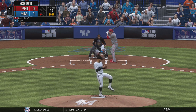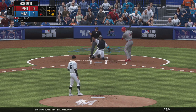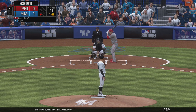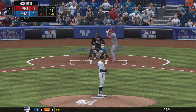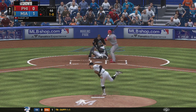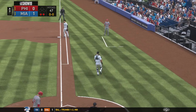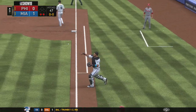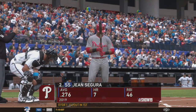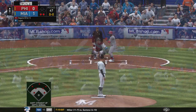First offering on its way. Down on the shins and missed with it. Ball 1. Phillies are still looking to crack into the hit column in this one. Pitch popped up. And he'll lunge out of the crouch to make the play for out number 2. Back to the top of the order now, and that'll bring in the middle infielder, Gene Segura.